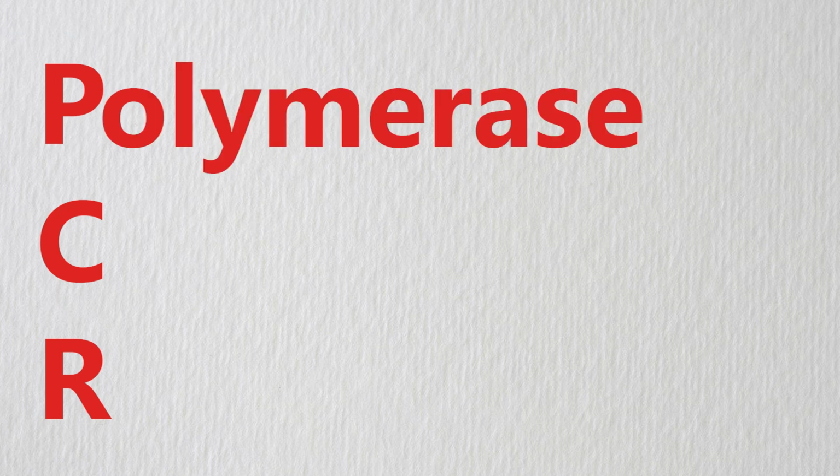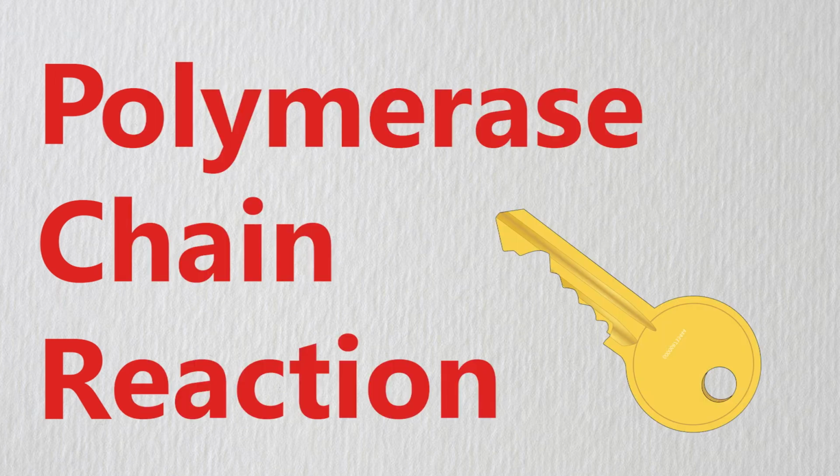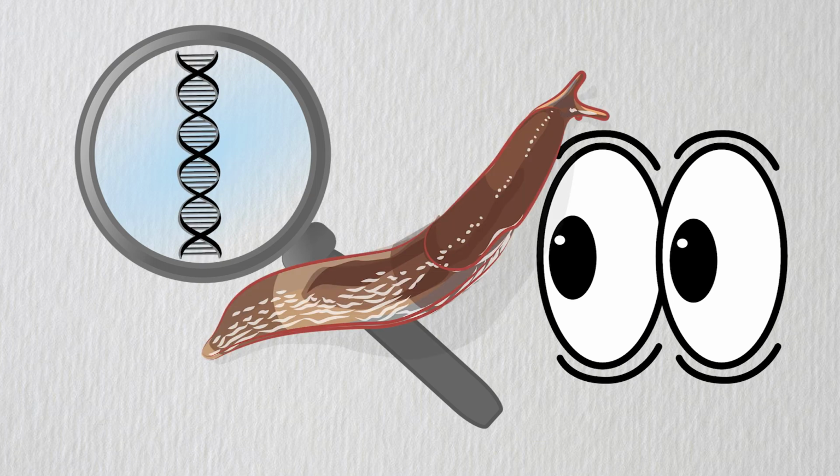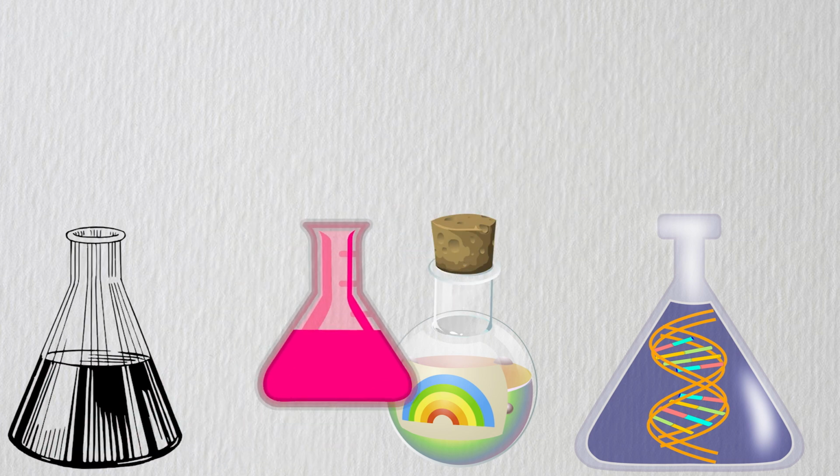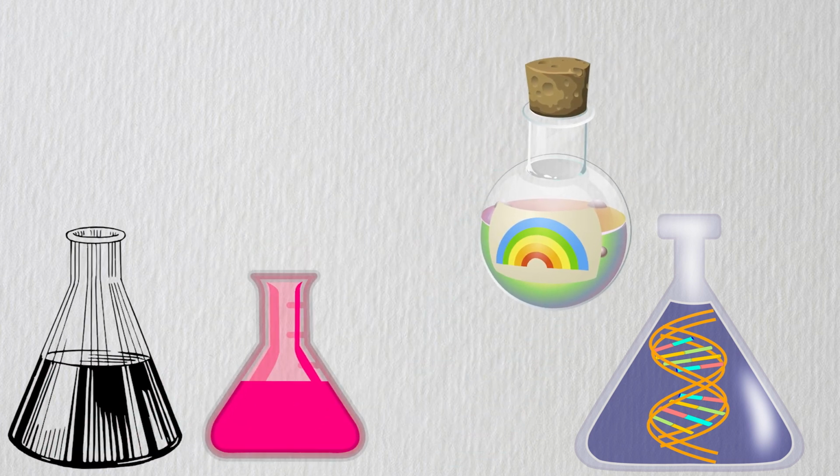PCR stands for polymerase chain reaction and is the key to my research. It lets us see if the type of DNA we're looking for is there. In our case, slug DNA. To do this, we make a master mix of our specific samples. It's like a soup full of ingredients that are able to make more DNA later.